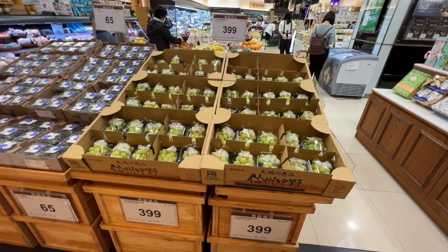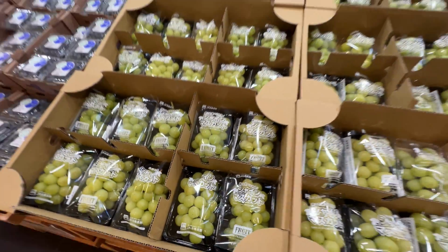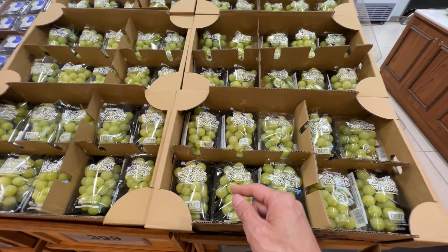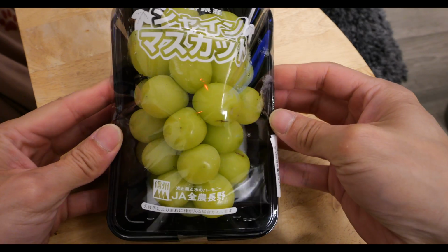This one in particular is not as crazy as the really, really expensive stuff, but it's 399 Taiwan dollars, which equates to about 12 American dollars. $12 for a little bit of fruit is indeed very expensive, but at least you can just buy a small amount rather than a bigger bunch. Let's open this up and give it a taste test.